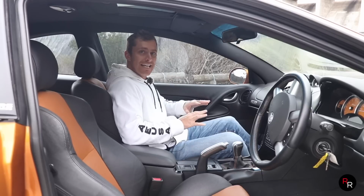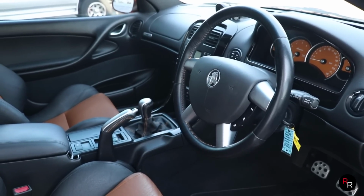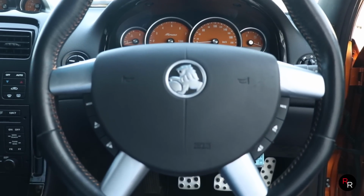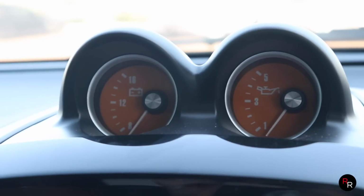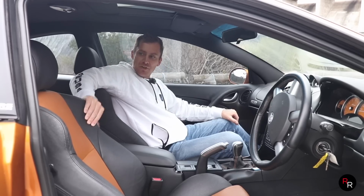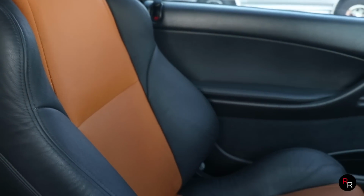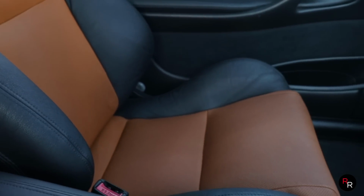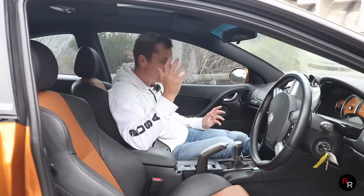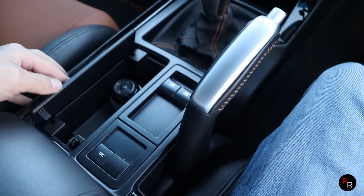All right, so inside the Holden Monaro CV8Z limited edition, guys, like I said, the interior is very much orangey brown, sort of like the exterior. So you have your leather with your orange leather sort of in the middle. The seats are actually pretty comfy. They're fairly supportive, but they are built for a larger build. Again, it's just basic in here. You've got some storage cubbies everywhere.